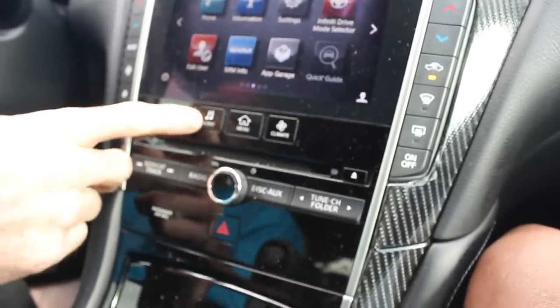I mean, I literally have the base model. I don't have a sunroof. No sunroof, weight reduction. True that. You get into the 2016, 17, and 18 Red Sports, that's when you're talking more settings. You can do a lot more. Yeah, these cars are crazy.